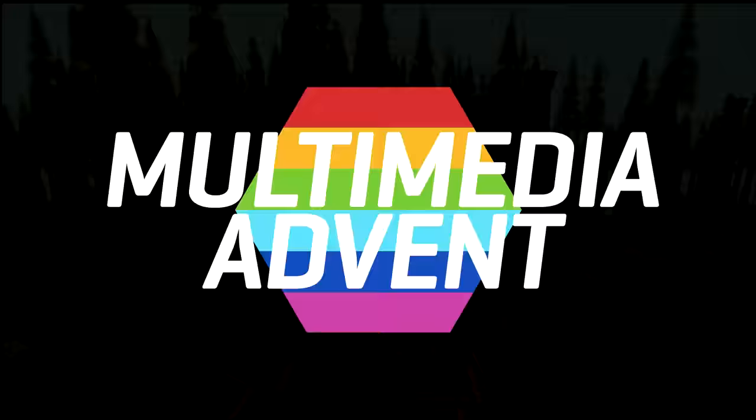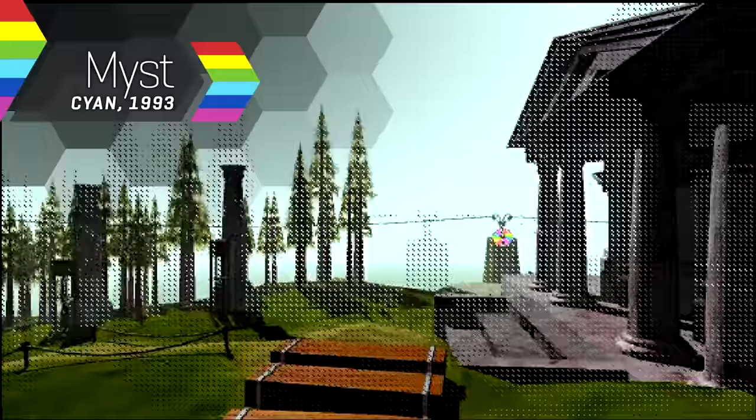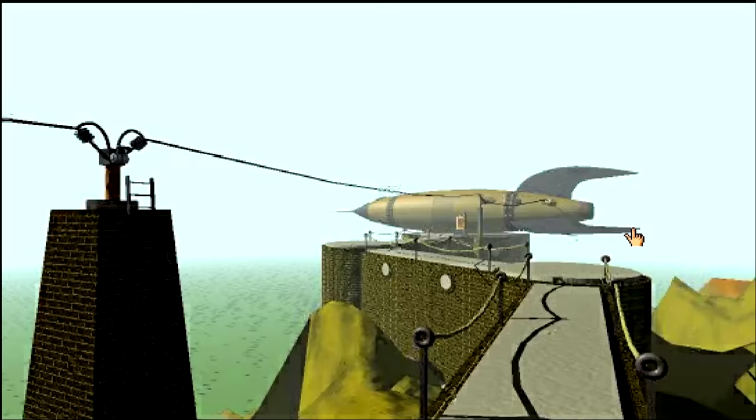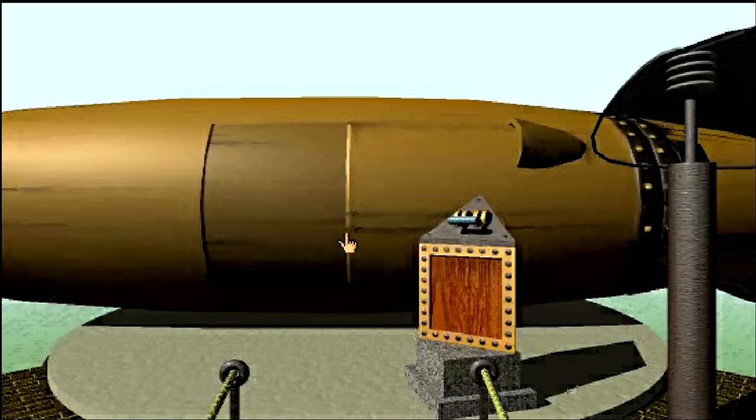The advent of multimedia technology meant more room for pre-rendered content and full motion video. Games like Myst took full advantage of the huge amount of storage space that CDs brought, enabling atmospheric pre-rendered backdrops. The serene island setting of Myst proved a shining example of what the emergent technology was capable of.